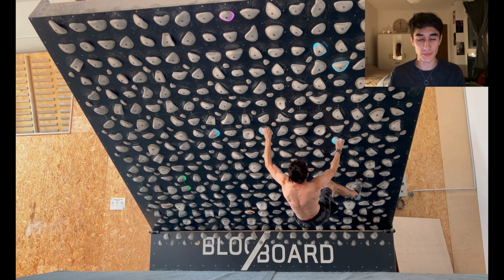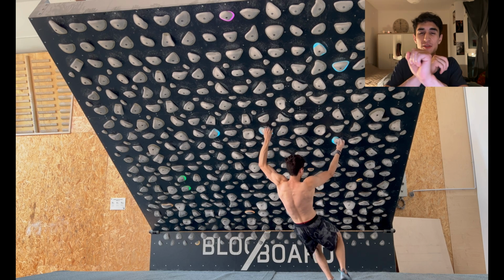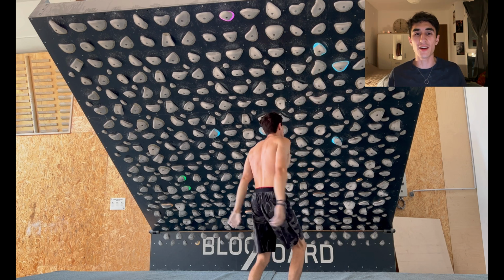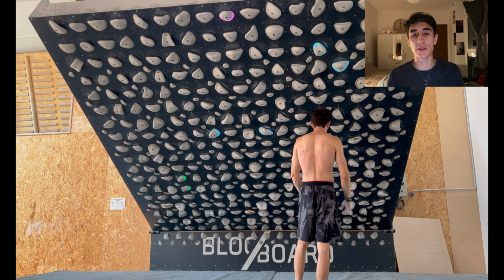You have this super intense cross, and the wall is super steep too, so it requires so much tension. And in order to do this unwind, you have to almost put your face against your arm to get as far as you can to shift your weight. This actually ended up being a super epic move, and this is a really well set boulder.